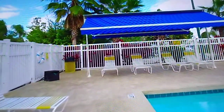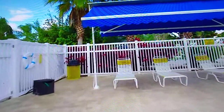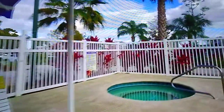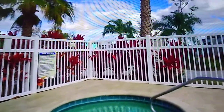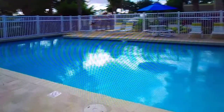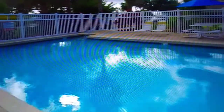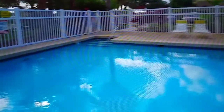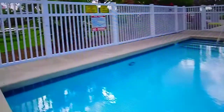Nice cabanas, so I guess on a hot day that'd be nice. There's a hot tub, I can feel the heat from it here. It looks like a real nice pool. Haven't been in yet, 5 feet, 3 feet, so it's not too bad, a little depth in the middle.